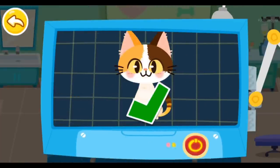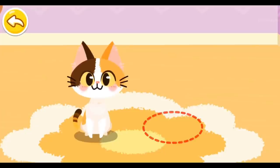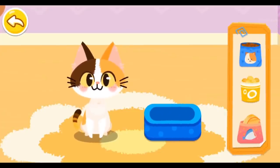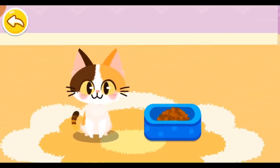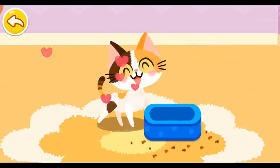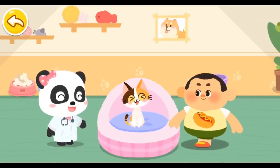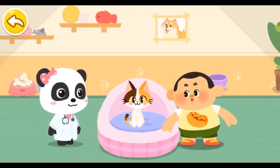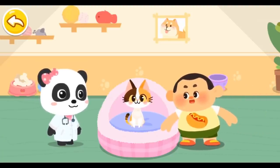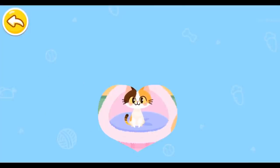The examination is complete. It's totally healthy now. Let's feed it. Wow, it's ready to be adopted. So adorable. I really like it. Can I take it home? Of course. Let's get familiar with it.